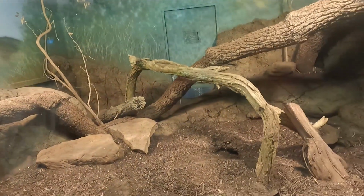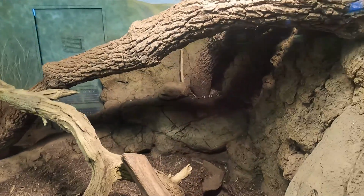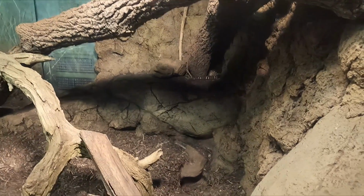We got a Mexican bearded lizard back there in the corner. There's probably a secondary one in here too. It's probably in one of the burrows.